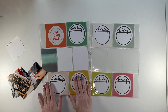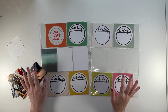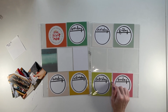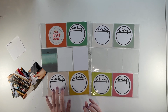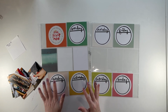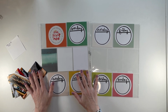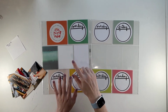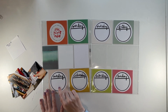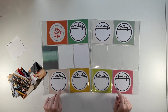And for this one, there were multiple sets of 4x4 cards. I think they were actually on 12x12 papers and you had to crop them down, but there were two sets, and one of those sets I had used, or put aside to use, in my Week in the Life album. But the other set, I didn't know what to do with it, and I wanted to use it in here because it has this repetitive Monday, Tuesday, Wednesday, Thursday, Friday, Saturday, Sunday design. That said, these are 4x4.